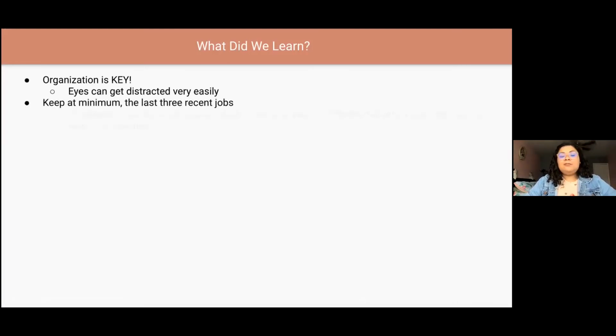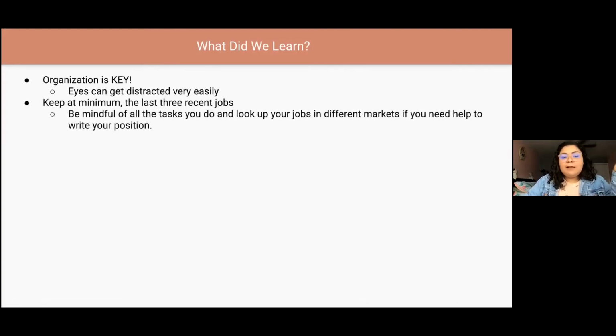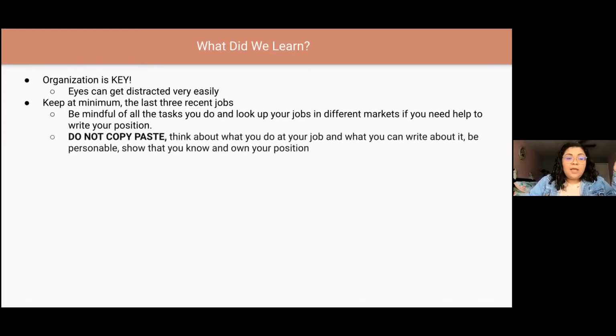Keep it a minimum of at least 3 jobs. So it's recent jobs. Be mindful of the tasks that you do. Look up your jobs in different markets if you need help in your position. And do not copy and paste. People do notice that. Rewrite it in your own way, because it's your job and that's what you're knowledgeable in. Put your recent education and you can decide what to keep.